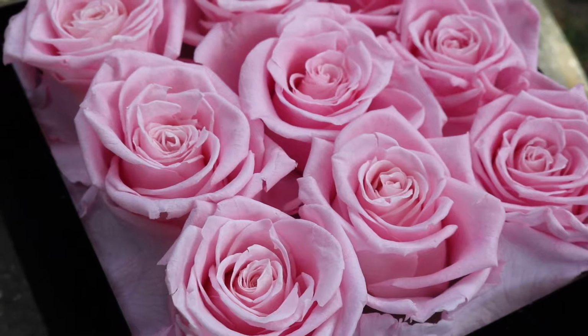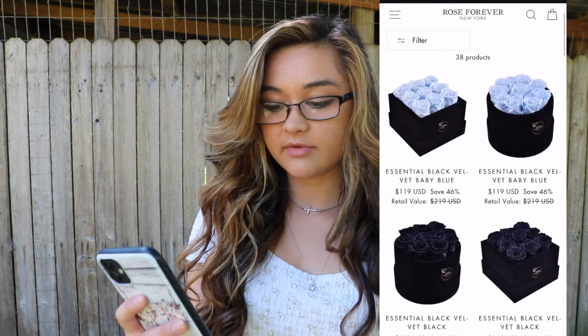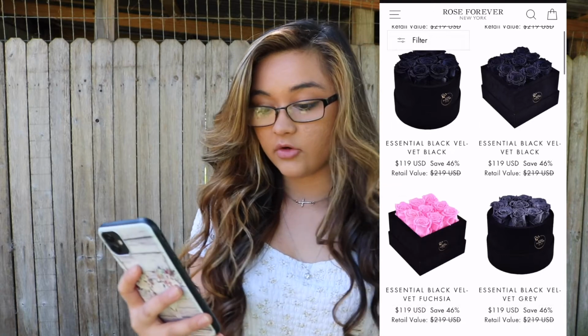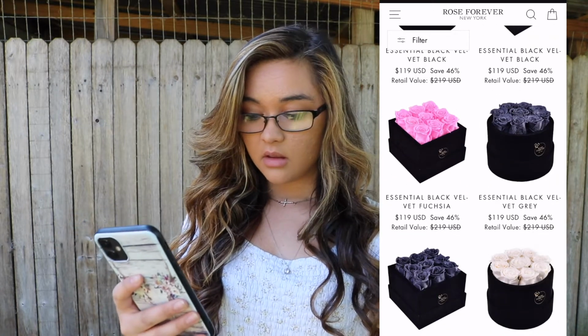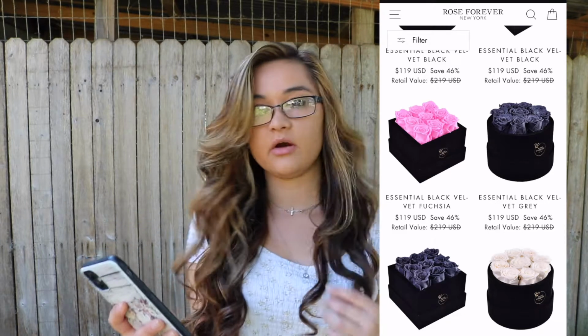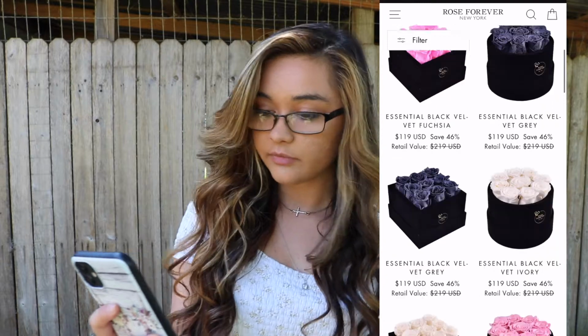Really quick, I'm going to go on their website so I can show y'all some of the colors, the different boxes, and some frequently asked questions that they get. So this is their black velvet collection. You can see they have baby blue, they even have black roses, they have gray, they have different shades of pink as well. The ones that I have right here, I believe they are the pearl pink, but they also have this fuchsia as well.